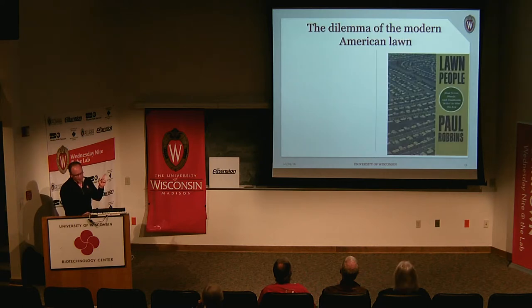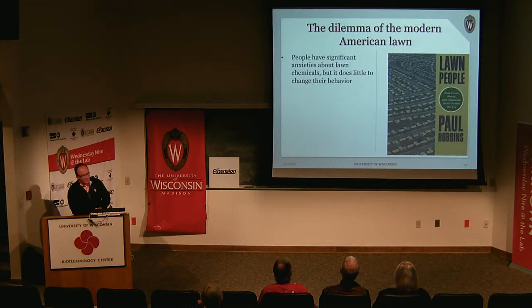A couple more points from Paul Robbins' book then. In a different survey that he did in the book, he noted that people have significant anxieties about lawn chemicals, but it does little to change their behavior as it relates to chemical use. I like that term, anxiety, because I pick that up when I talk to people as well. People want their lawn to look nice. Okay, most people want their lawn to look nice.